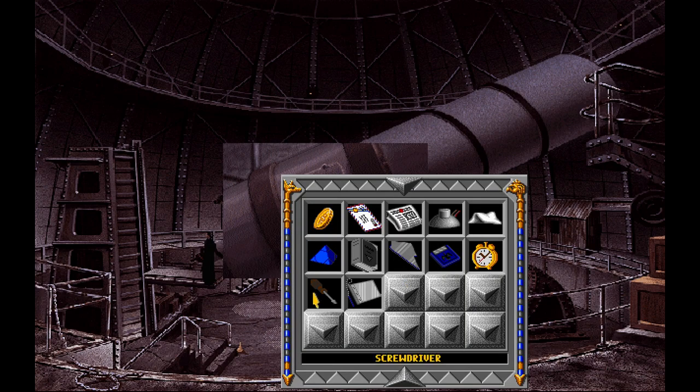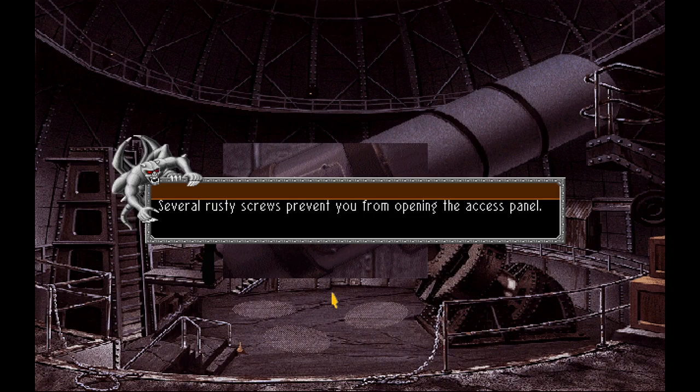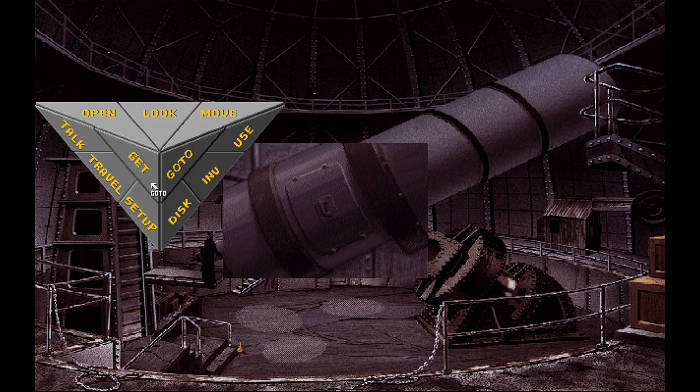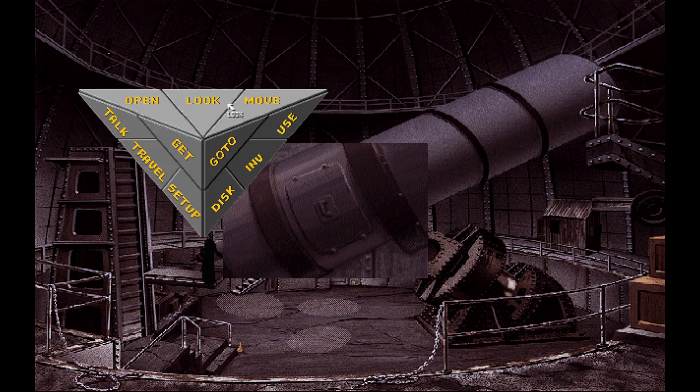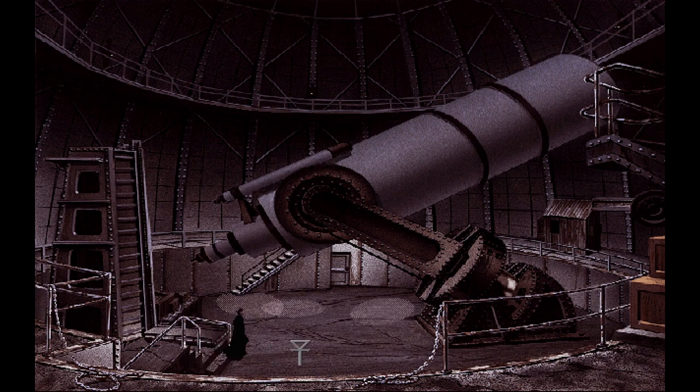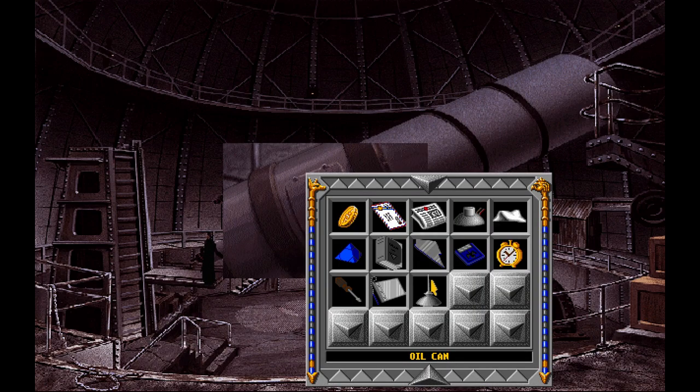All right. Can we use our screwdriver? Oh, we have the logbook in our inventory. Several rusty... Okay, we need the oil. We need to get that oil. Can I use the lift? Can I move the lift? Okay, there we go. Let me get this once that goes away. Pick up the oil can. All right, use oil can.